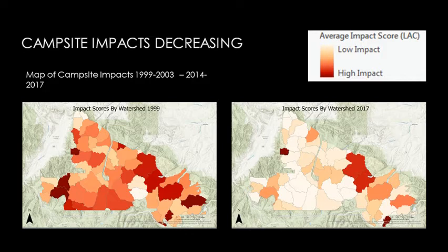Red is a higher impact, with white being a lower impact. As we can see, looking at the 2017 map on the right, there's a lot more white throughout the wilderness, in particular on the western side of the wilderness, which is that Absaroka range. Impacts seem to be concentrated on the Beartooth Plateau on the eastern portion of the wilderness.